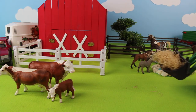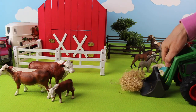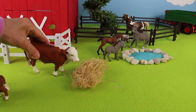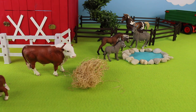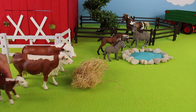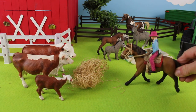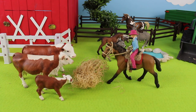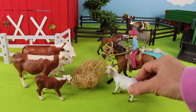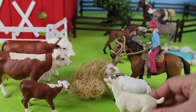Here comes the farmer. He's got a load of hay for the animals. Here come the cattle. They're going to eat the hay. These are cows. Cows live on farms. Here comes the cowgirl. She takes care of the cows and the horses and the farm animals. Look, here comes a goat. Goats love to eat hay too. Here comes another goat.